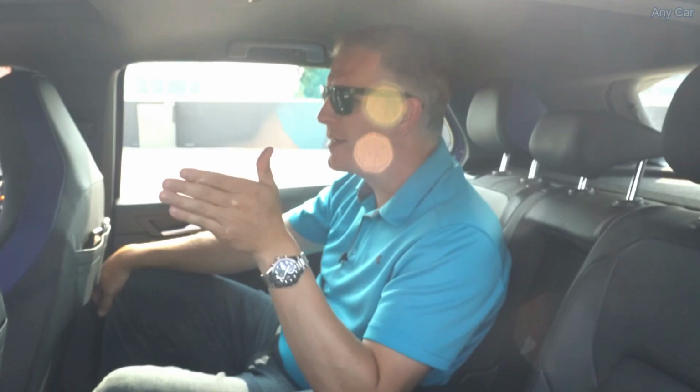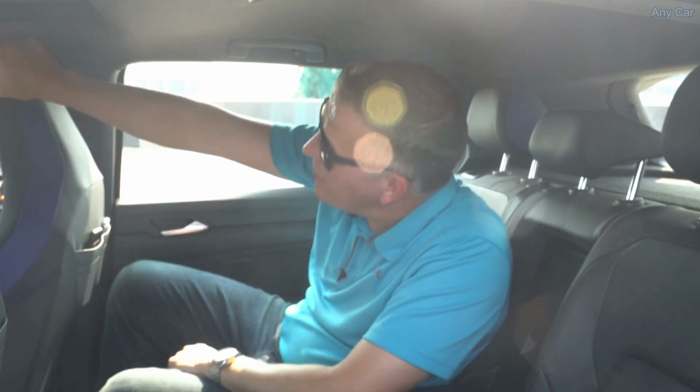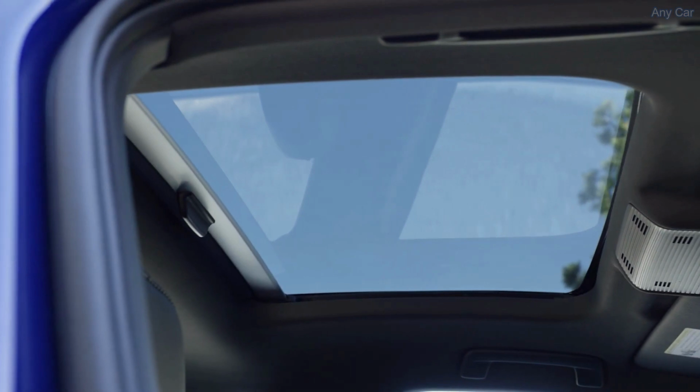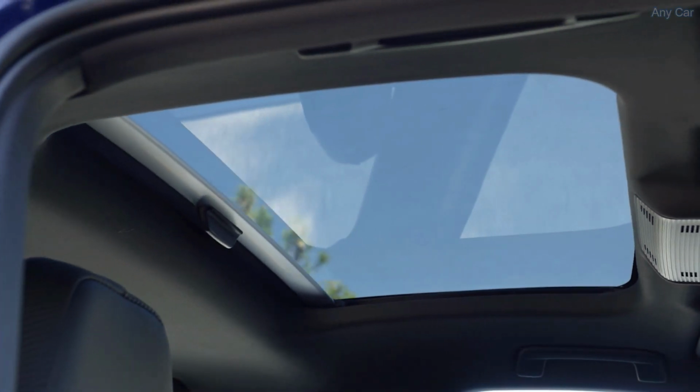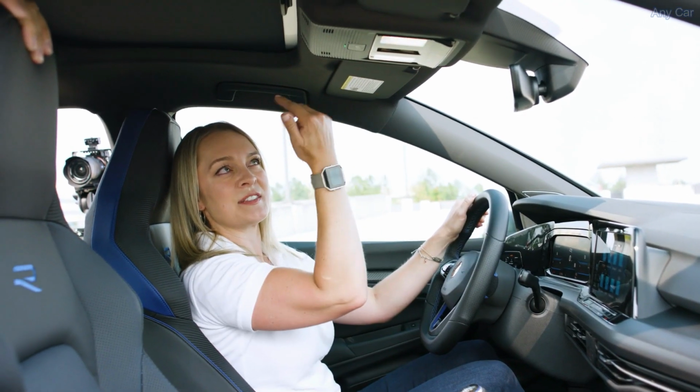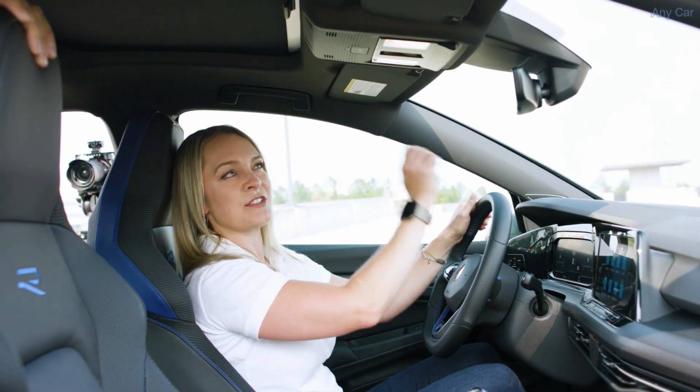Now, I'm currently in a Mark 7R, and I'd like to ask you what this is over here, because I didn't see that in the Mark 7. Funny you should ask, Hein. This is, of course, a sunroof. We finally have it for a Golf R, and just like GTI, it operates the same way with a simple touch to open or a touch to close.